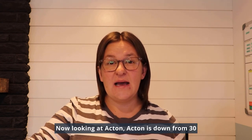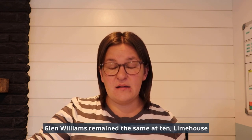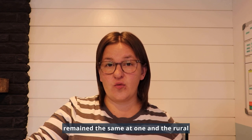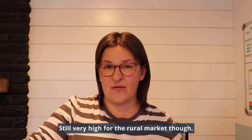Now looking at Acton, Acton is down from 30 to 28 active listings, still sitting very high. Glen Williams remained the same at 10. Limehouse remained the same at 1, and the rural market is down slightly to 41 from 43. Still very high for the rural market though.